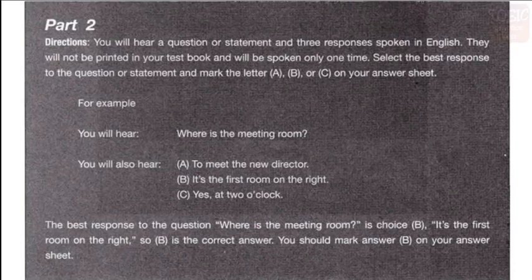Part 2. Directions. You will hear a question or statement and three responses spoken in English. They will not be printed in your test book and will be spoken only one time. Select the best response to the question or statement and mark the letter A, B, or C on your answer sheet. For example, you will hear, "Where is the meeting room?"